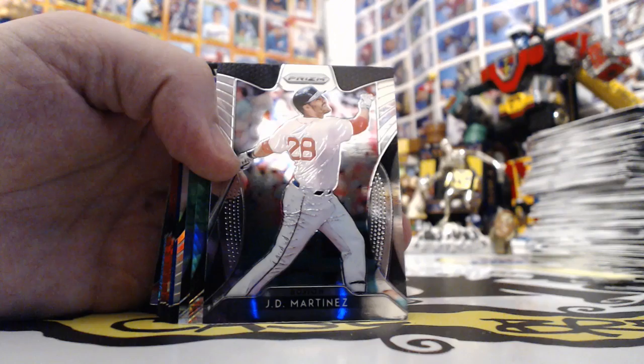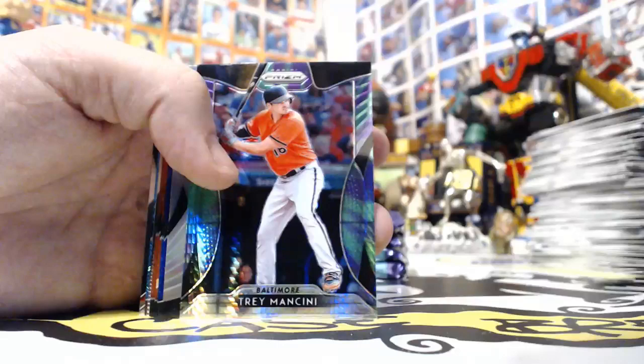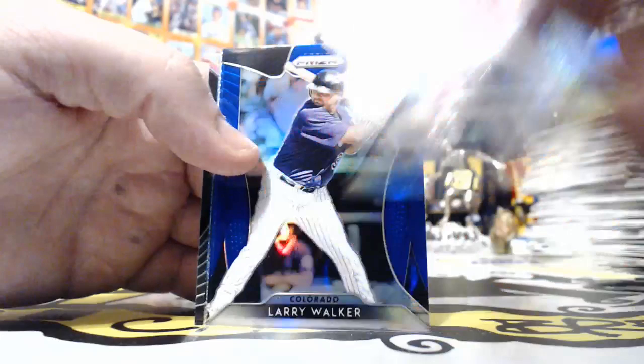But still some more packs. Hopefully we get something. Tie-dye, J.K., Trey Mancini. Mancini, Silver Prism. All right, Colorado Rockies, Larry Walker, blue.